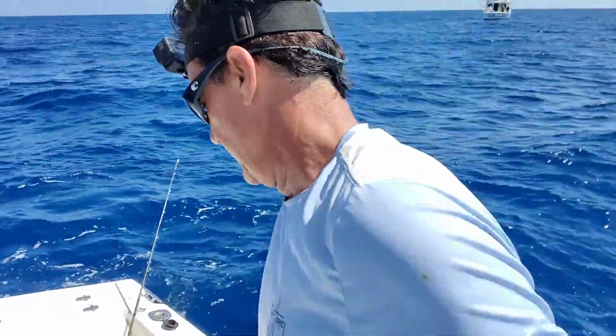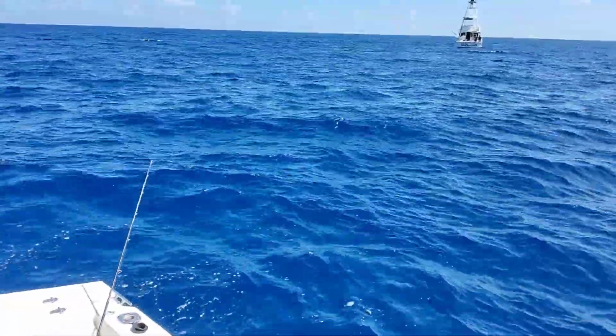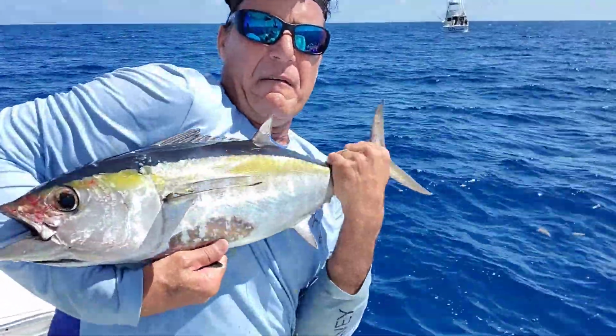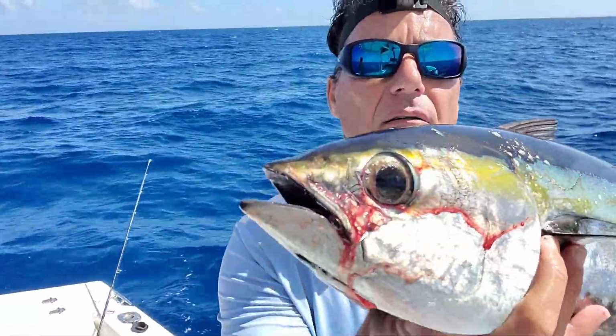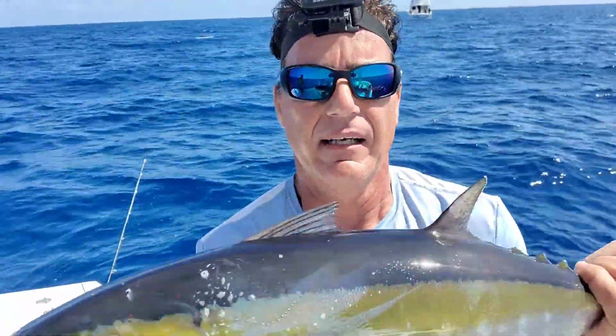Sacrifice for paradise. Look at the size of the big blackfin tuna. Oh, YouTube is not going to like that blood. They're going to be hating. All right.